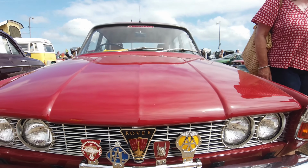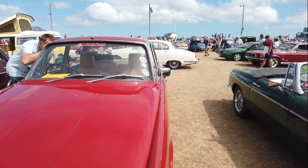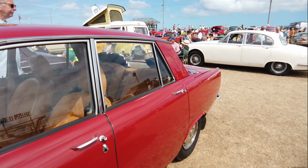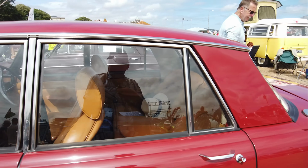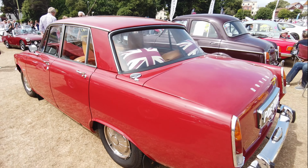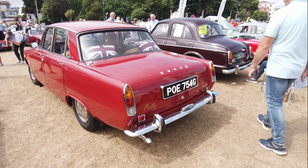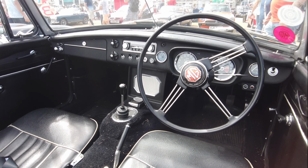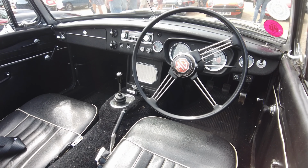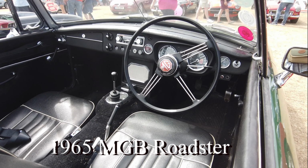You've got a nice Rover 2000. Amazing bodywork on this one. Lovely leather seats inside. Obviously very patriotic. Nice dash for the MG. Used to like those toggle switches, you know, just turn things on physically. Very nice car.